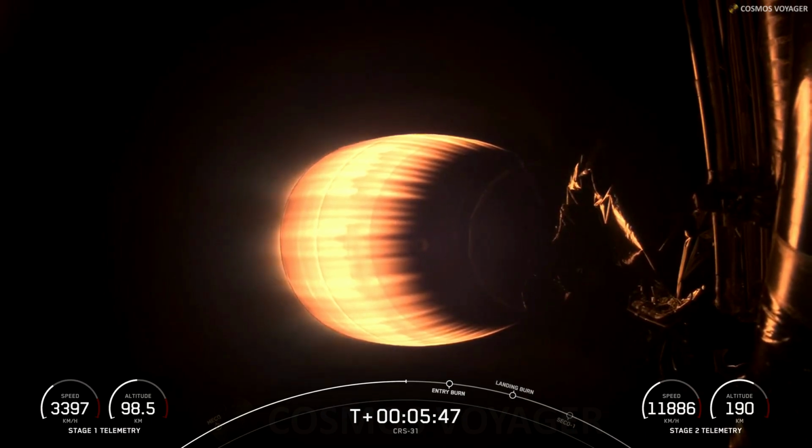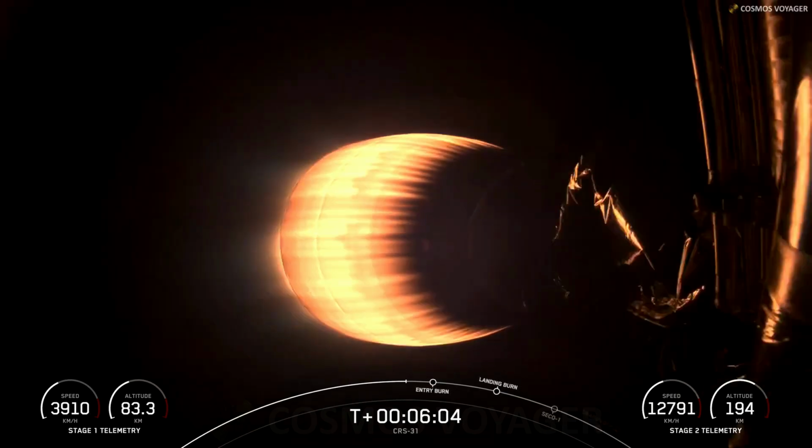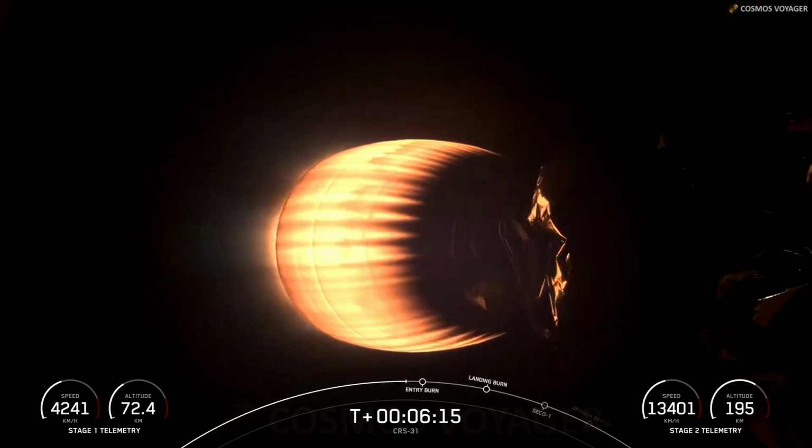We are just about 30 seconds from the start of the first stage entry burn. This will be about a 20-second burn that slows that first stage down as it re-enters the Earth's atmosphere. Nominal trajectory. We are also currently in the middle of the second stage burn. We have about 2 minutes left in this burn.